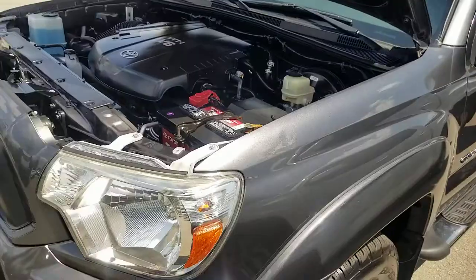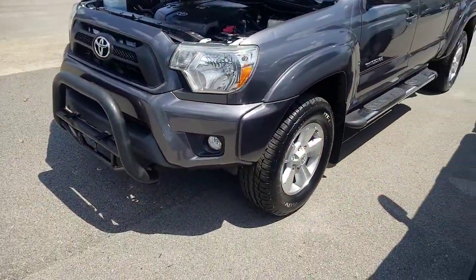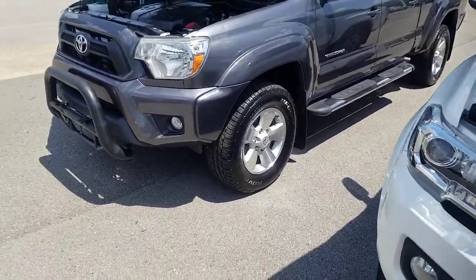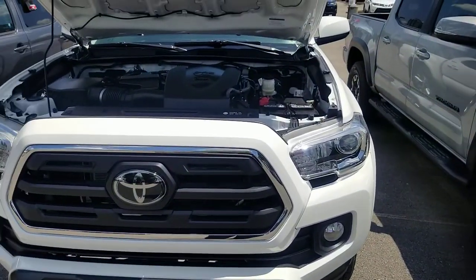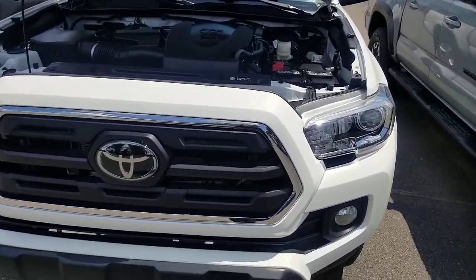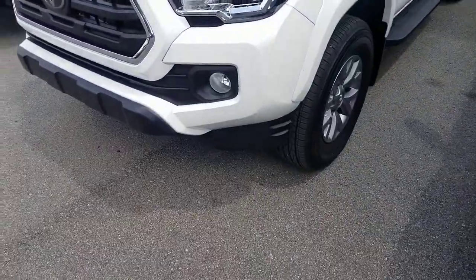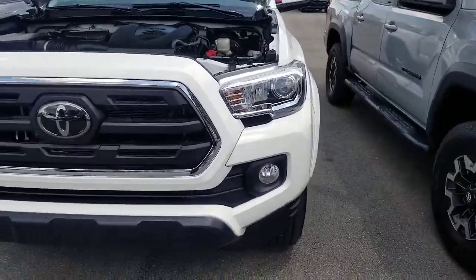I think you're somewhere in the high 20s. Like I said, if you guys know what it is, definitely put it in the comments, because I'd have to look it up to be sure, but I just don't know off the top of my head. But basically, just looking, you can see a few other variables that are a little bit different on these. You can see your headlights look a little bit different.